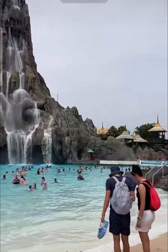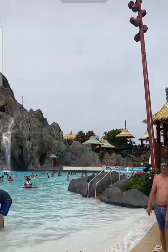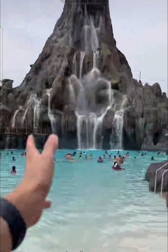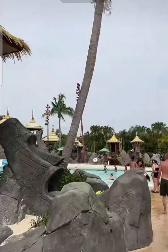That's what it looks like. We're gonna get in it a little bit as well. It gets pretty deep towards the front. But this is a great meeting place, just a float as well. It's huge. I mean, this is all the wave pool. All of it's the wave pool.